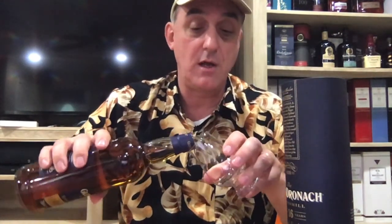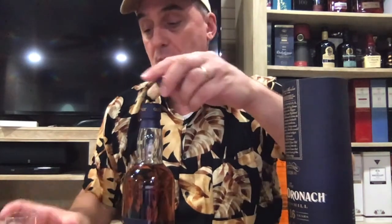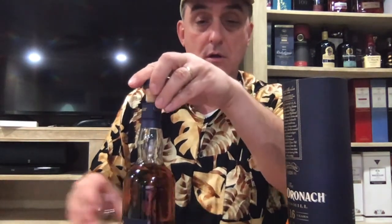I don't normally like to do the travel retail exclusives, but it's sitting on my shelf, and I don't want to open it until I do the review, so that I'm giving you really my first impressions. And yeah, it's time to open it so that I can actually drink it once in a while. We'll let it sit there for a second.